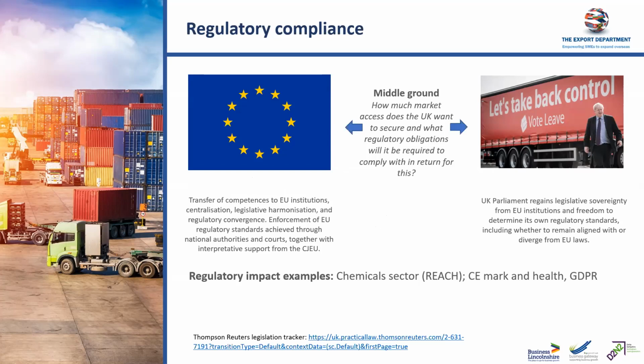Things I would mention here are perhaps REACH, which is the EU's registration platform for chemicals coming into the EU. So manufacturers and importers have a duty to register products on this system, but from the 1st of January, GB-based companies currently registered with EU REACH will no longer be able to sell into the EEA market without transferring their registrations to an EU or EEA-based organisation.